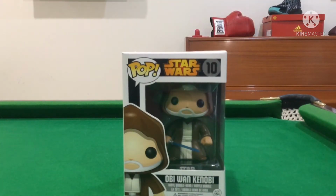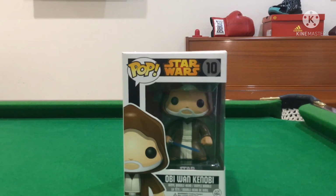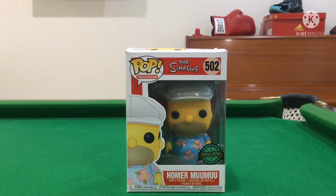Next pop vinyl is Obi-Wan Kenobi. It's a classic. Some decent detail. It's got a lightsaber. I'll give it $44. The price is $43. I got that.